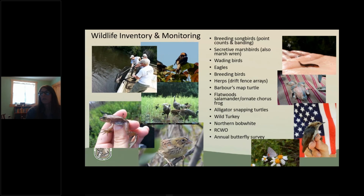We do point counts for breeding songbirds, and we have a bird banding station where we try to understand our area's role in survival of adults and recruitment of juvenile birds over the years.